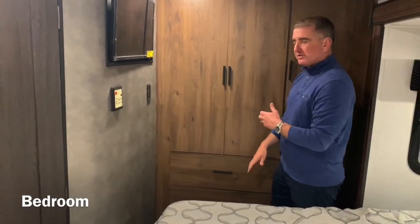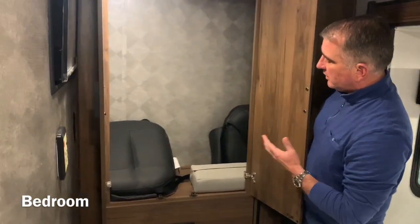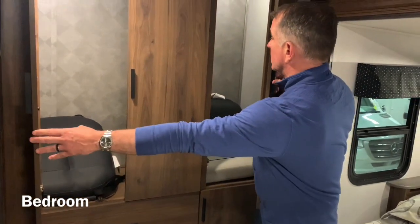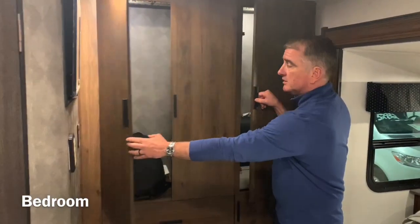And a ton of storage in this coach. If you look here, plenty of storage for all your hanging clothes. We've got drawers down below, and of course another big cabinet here. That's where our seat cushions are right now. You can get a good idea of just how much storage there is in this Mercedes-Benz series coach.